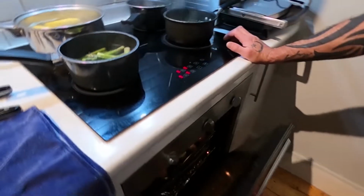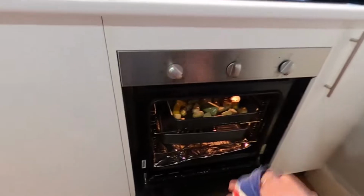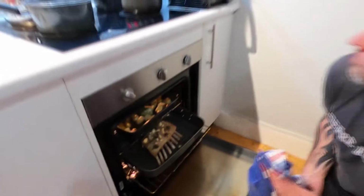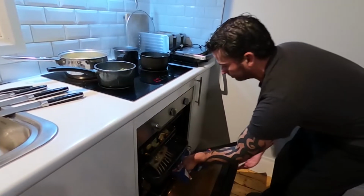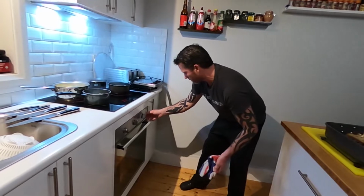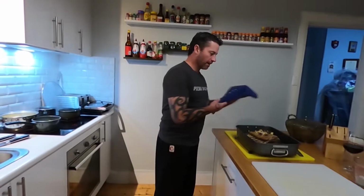And we have our potatoes, our pumpkin, and our rack of lamb. So what we're going to do is pull our rack of lamb out and have a look at it. I'm just going to crank that right up now, just to crisp those vegetables off. Now, here's our rack of lamb.